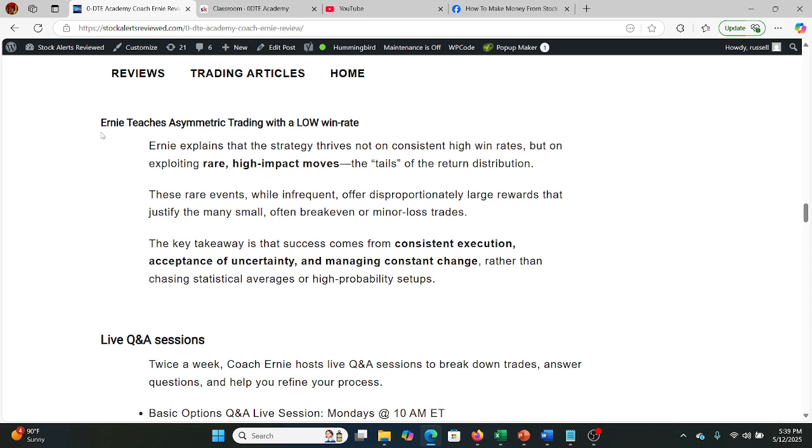I want to reiterate here that he does teach an asymmetric trading strategy. So it has a low win rate, but the big wins take out all the losses plus a bit more. So it is apparently overall consistently profitable. That's up for debate depending on what you find on Google. So basically you're getting these disproportionately large rewards, and the losses are insignificant in comparison.